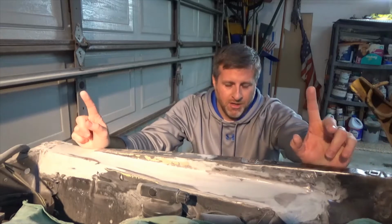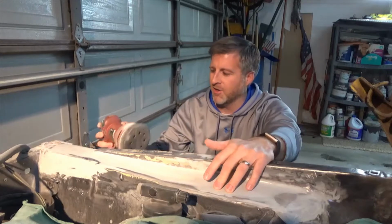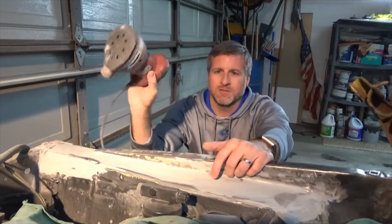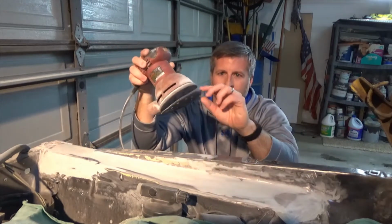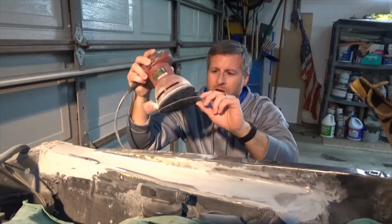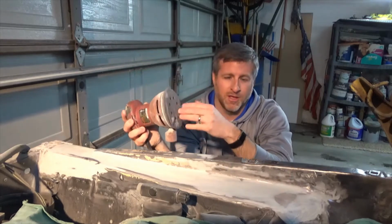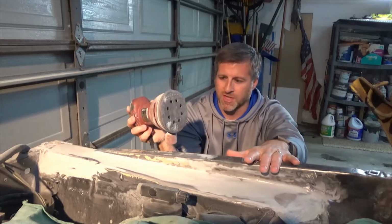Now, there is one caveat. I've noticed whenever I tried to start sanding here, I used this little guy right here, but we blew out our flip-flop here. And so we're going to have to replace that somehow, because I knew that's been coming for a while. So we're going to fix that.